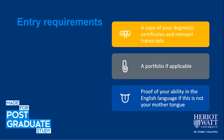We will also consider those who have a related professional experience of at least 3 or more years, and we would like very much to see your portfolio of work that you have undertaken.